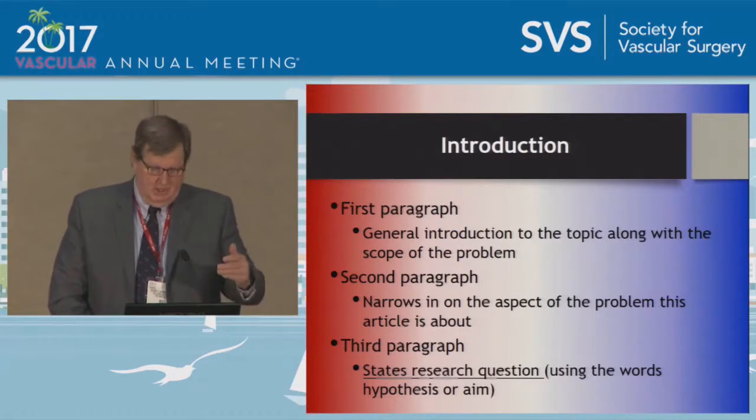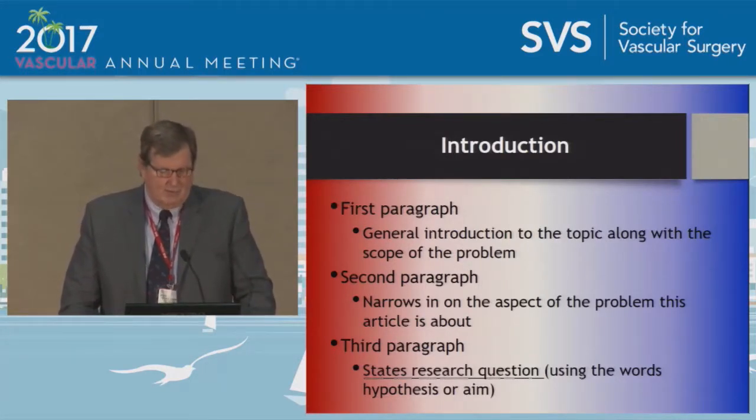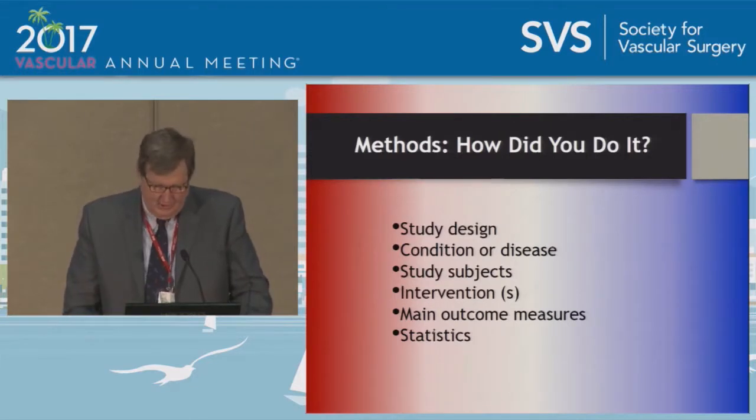The introduction, and you've already heard from Philip some of this, but generally there are 3 paragraphs. First is a general introduction, second narrows it, and third and most critical is you state a research question and you use the terms hypothesis or aim. Then how did I do it?